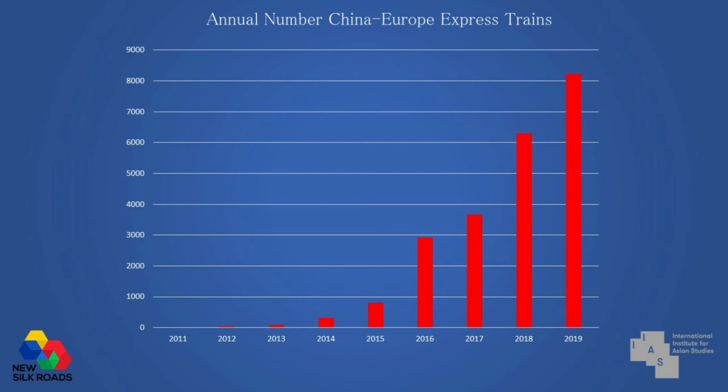Last time I looked, in July 2020, it cost about $1,800 to ship a 40-foot shipping container from Shanghai to Rotterdam. Now you have to compare that to $5,000 to ship a 20-foot container by train. However, the sea journey can take a month or more to complete compared with a fortnight by train. So trains are therefore attractive for relatively high value-added goods and for just-in-time production schedules.